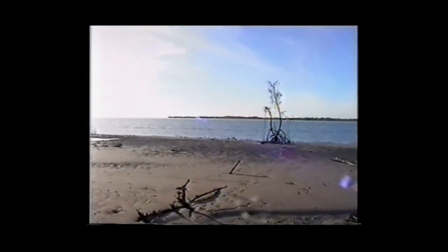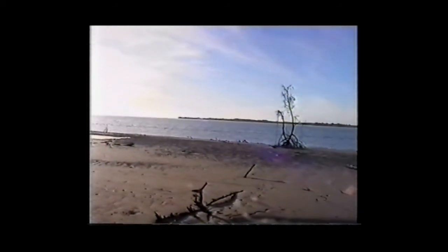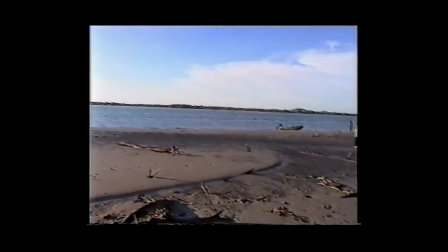So today we've gone for a different tack. We've gone to a different area, have a bit of a look around here and get ourselves some bait. Number one priority though. So we'll just grab the cast nets and have a bit of a toss over here and see if we can find them.